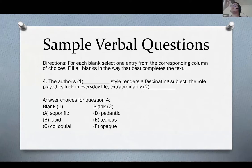So in this case, it's a perfect way to describe an author's style that takes something really exciting and makes it really boring. Okay, so the correct answer choices for this one would be soporific and tedious. The author's soporific style renders a fascinating subject, the role played by luck in everyday life, extraordinarily tedious.